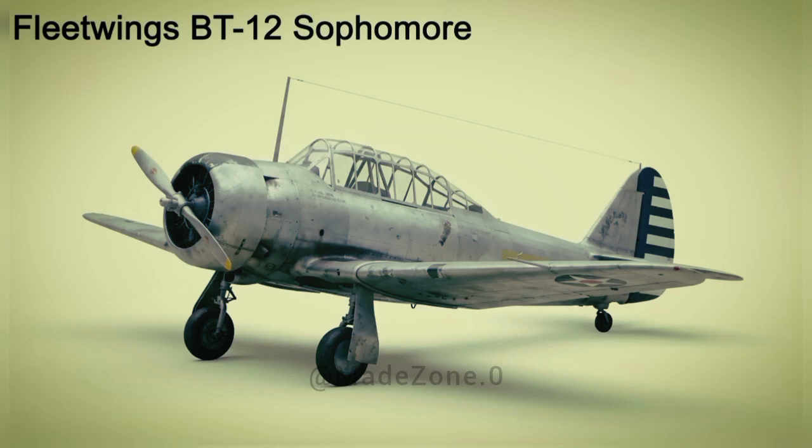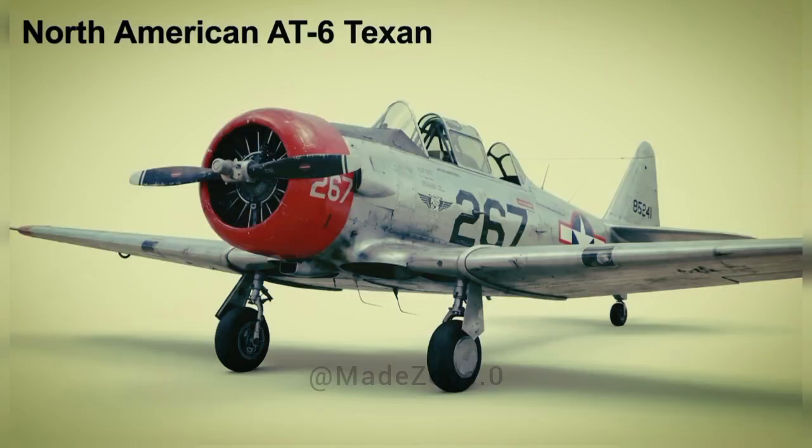Then Fleetwings' BT-12 Sophomore, unique because it was the first military aircraft built entirely of stainless steel. It saw very limited service as a basic trainer. Up next, North American AT-6 Texan, perhaps the most famous advanced trainer of all time. It was used to hone the skills of virtually every Allied fighter pilot.